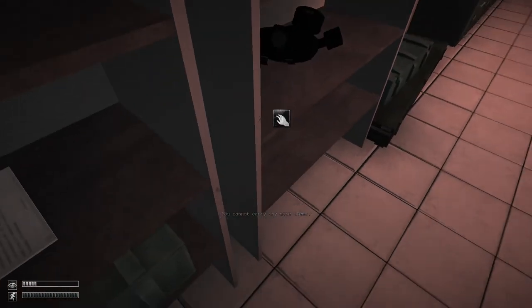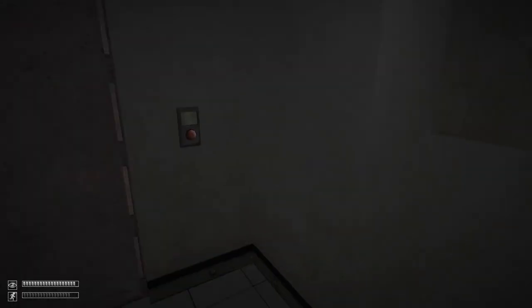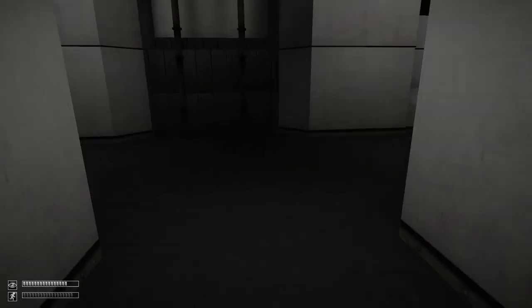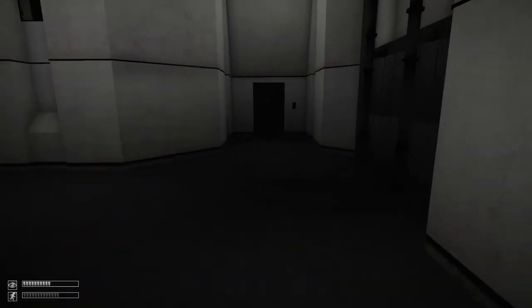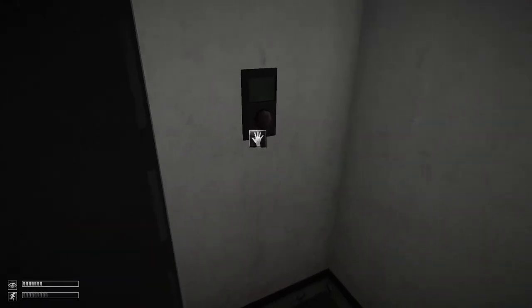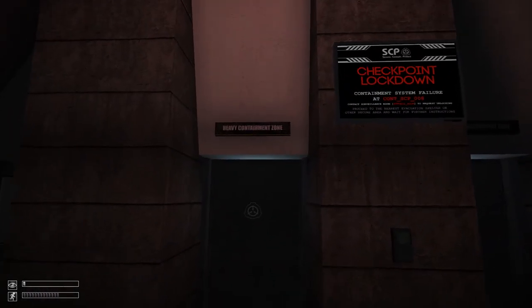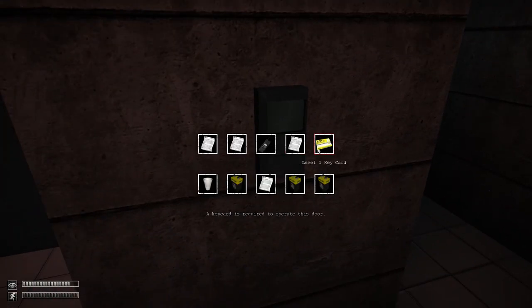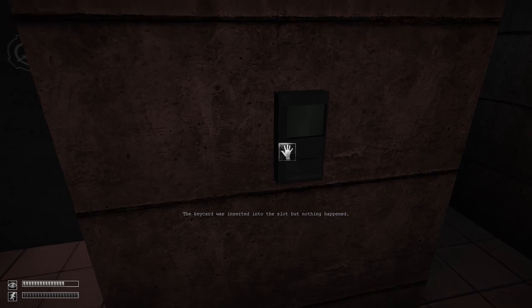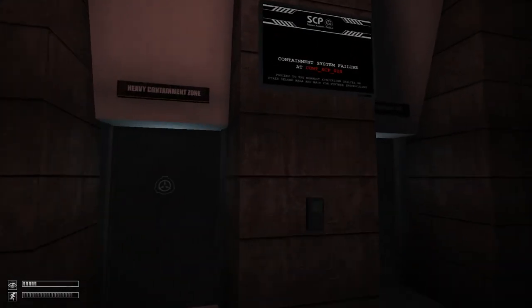If only I could find the machine, so that I could upgrade it. Right now. Oh, holy crap, can I get out? You kidding me? I think this is the way out.